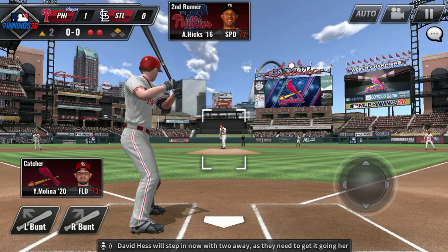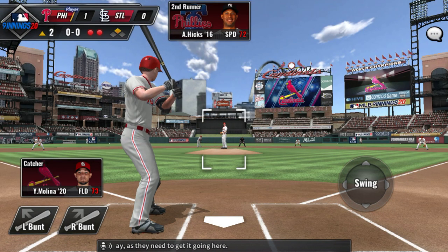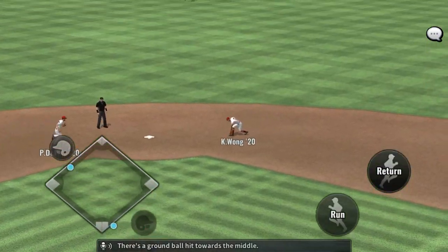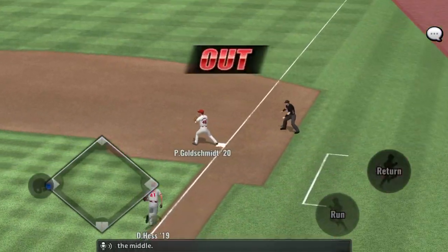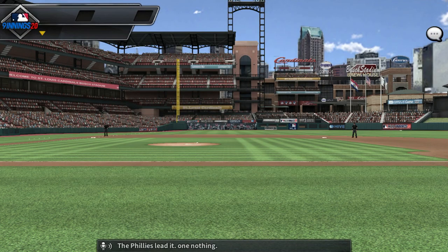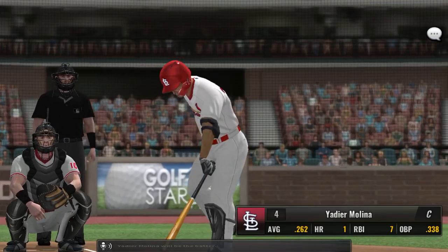David Hess will step in now with two away as they need to get it going here. There's a ground ball hit towards the middle. They have one play. They'll make it at first. The Phillies lead it 1-0.